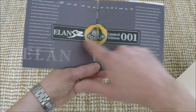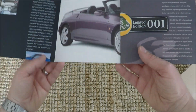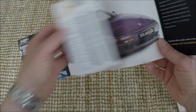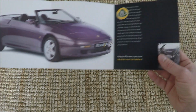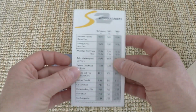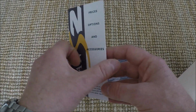It's got this slightly crazy tab in the middle here, and a sort of representation of the logo and the badge that you have on the dashboard. And it's got a picture of the Elan. Not sure about the purple, but I'm sure that quite a few owners have got the purple, but I don't know whether I could live with that every day. So, nice little brochure. And it's also got this accessories kit, which is kind of interesting too. Price options and accessories of the S2 Elan.